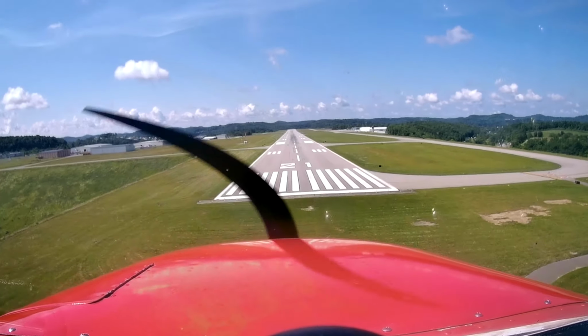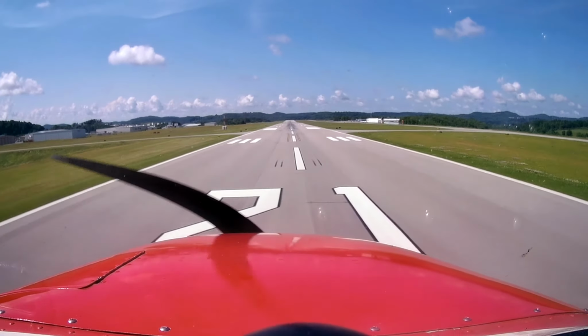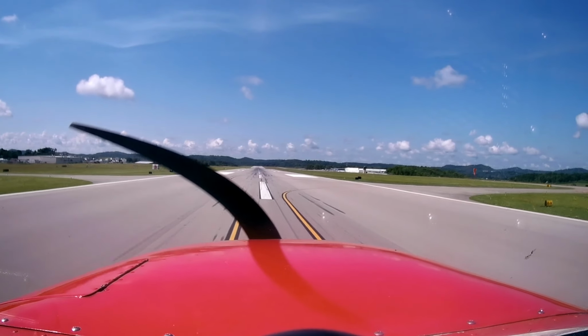That's the hardest part here. So if you got to slip or do whatever, we got it. Easy. Round it off. There you go. Hold it. Little right rudder. Just a little. Not much.